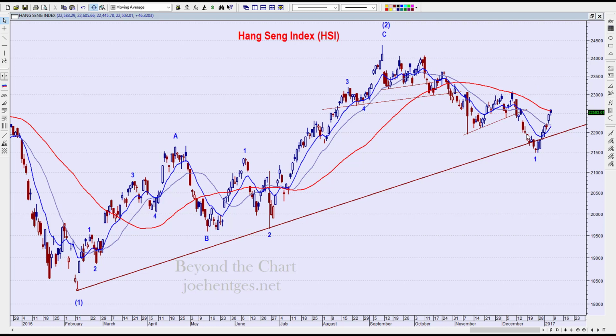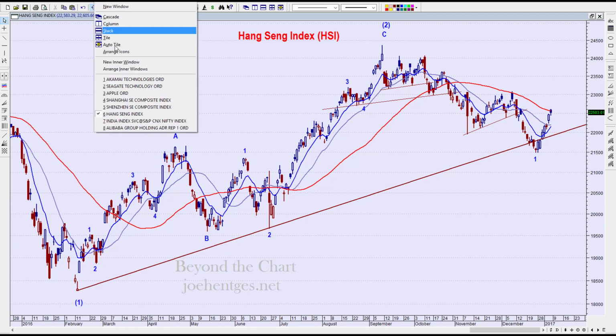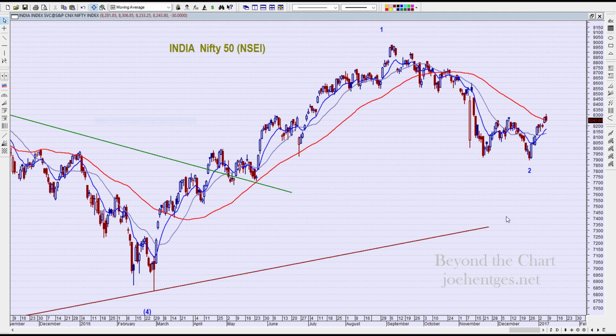So I do believe that Hang Seng is in a downtrend, and we'll just continue to watch and see how much further the wave 2 is going to pull back. Sometimes wave 2s will pull back fairly deep, 50 to 61.8% also. So we just have to watch how the waves unfold here in the wave 2 pullback. Let's take a look at India's Nifty 50.